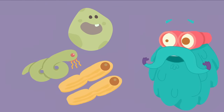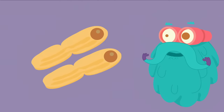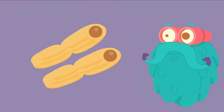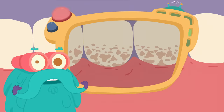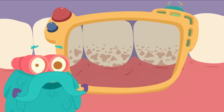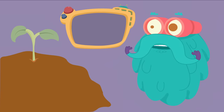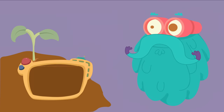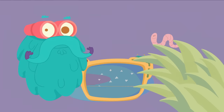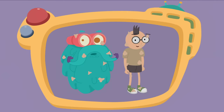Bacteria are single-celled spherical, spiral or rod-shaped organisms. They are a few micrometers long. You'd be surprised to know that there are more bacteria in your mouth than the number of people in this world. Bacteria can be found everywhere. They are in the air, the soil, and water, in plants and animals, including you and me.